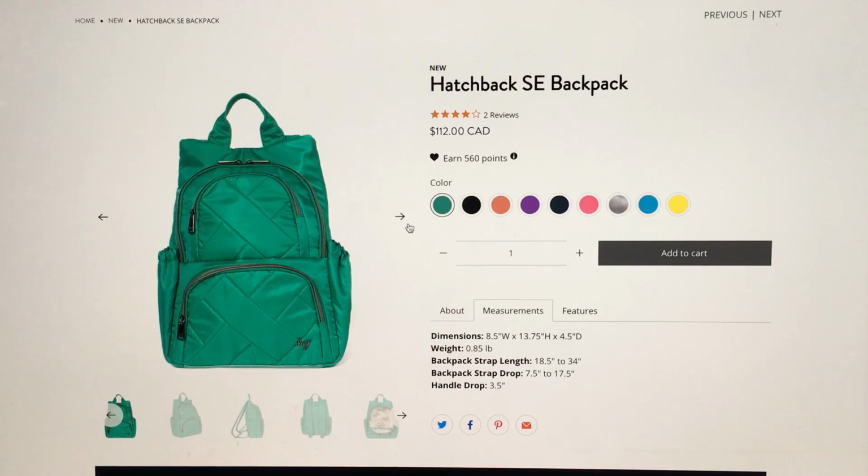This is my first time looking at this bag online with you guys, checking out all the different colors and all the little features that Lug has maybe added or taken away from this particular incarnation of the hatchback. So let's go on and take a look at the price. Now the price is $112 Canadian. It's not one of the more expensive bags, but it is pretty pricey for not a large backpack.